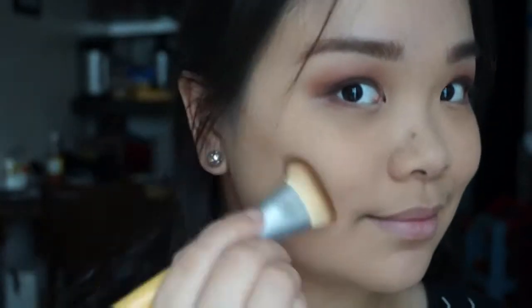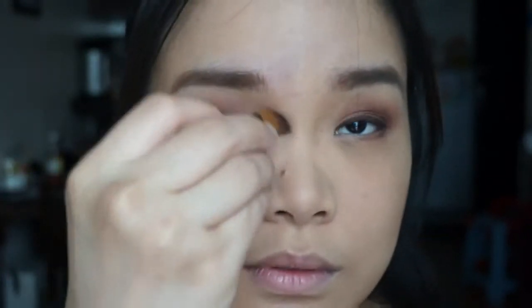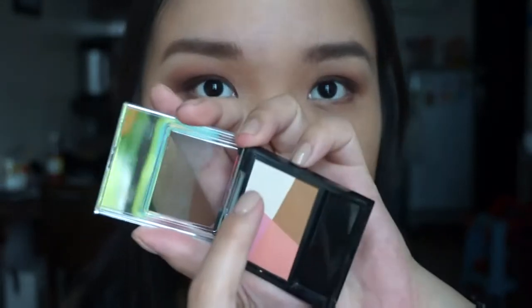I always contour my face because I have a round face and I want to make it look a little slimmer. So I use the K Palette One Day Magic 3D Palette to contour the cheeks, my jawline, and temples. And I use the brush that comes with the palette for my nose contouring, and also use it for highlight. I actually find the brush quite useful.